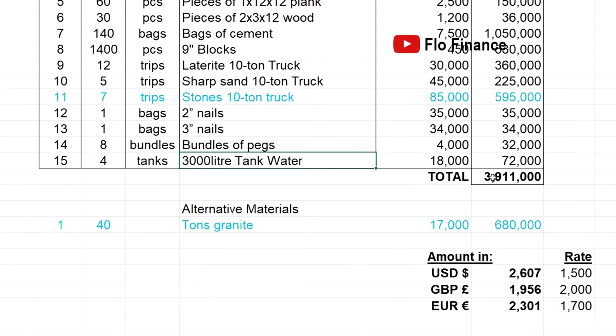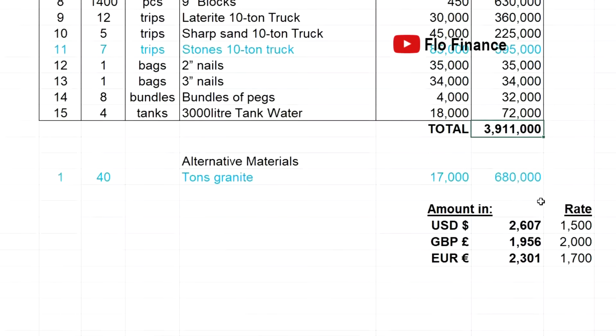That brings us to a total of 3.911 million naira for the foundation and DPC. DPC is German floor, the one you call German floor as well. And for those that are looking to build from outside Nigeria, those that live outside Nigeria that are earning in hard currency, these are the amounts in dollars, pounds, and euros using today's exchange rate.